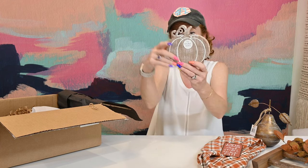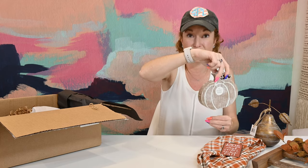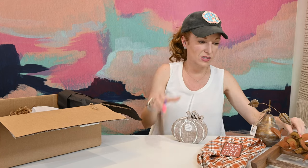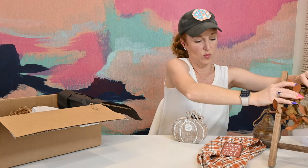And that's like a problem I have with Hobby Lobby. I feel like they don't optimize what they could be optimizing in double-sided items like this. Why don't they do more of this? So then if it goes on a tiered tray, it doesn't matter which side of the tiered tray you're on, it looks cute. Of course, it typically doesn't matter as much on shelves, and maybe that's their thought process, but this is really, really, really cute.